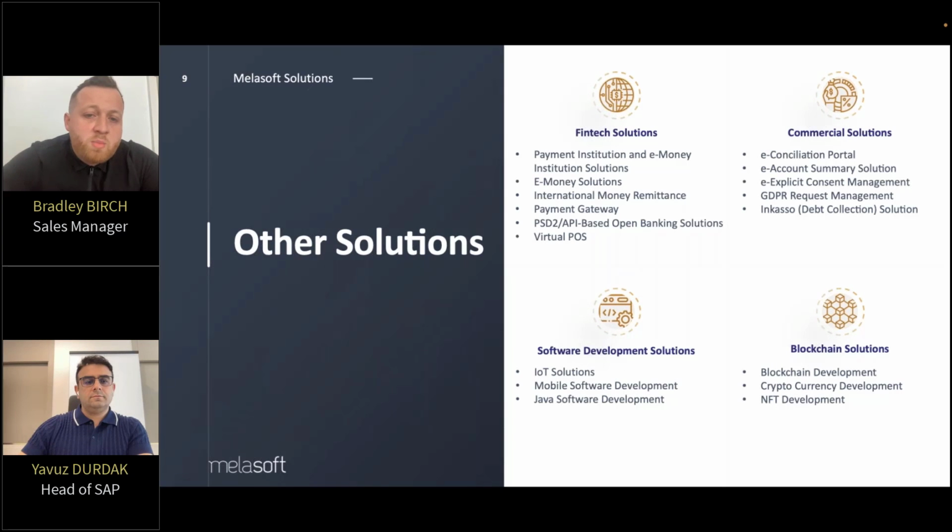In other parts of our business, we do offer fintech solutions, commercial solutions, software development solutions, and blockchain solutions. As you can see, we operate in a variety of sectors, SAP and non-SAP. So we have quite a broad business span that we operate in.